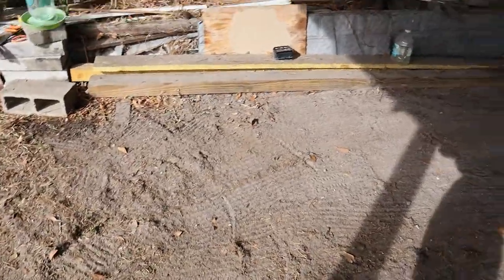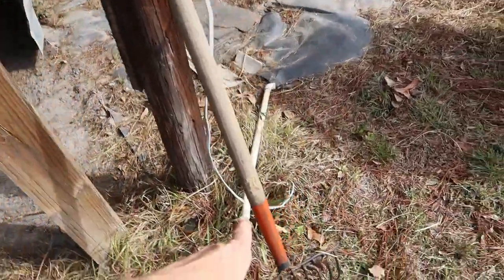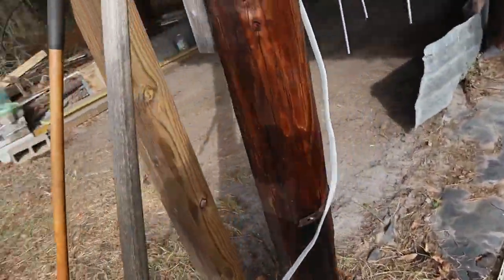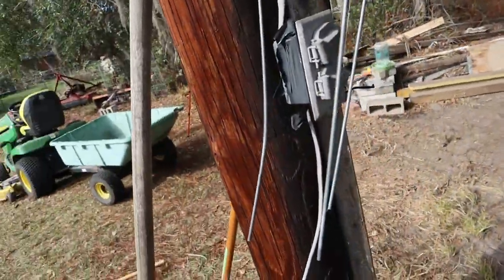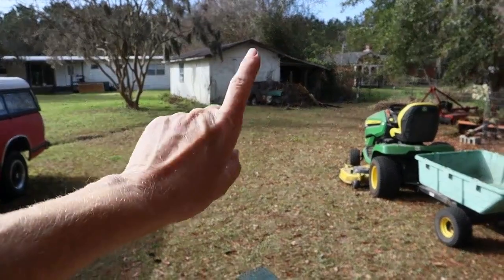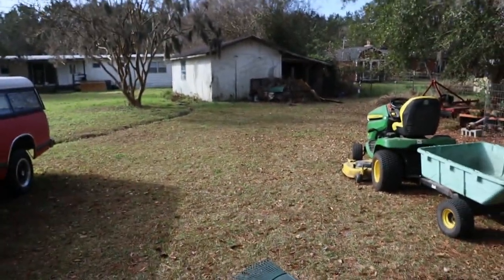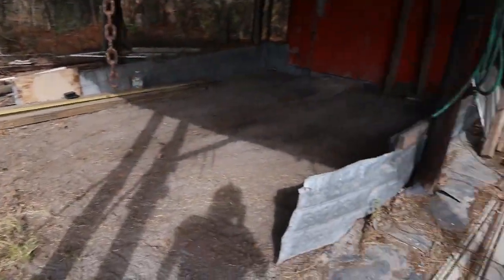There's no electricity or water back here. There used to be. I don't know what happened to the electricity. You can see that it has the wire for it. It actually has the outlet for it. I do not know what happened. It ran to that storage unit and then to the pole for that rental property over there. And the water got cut off.